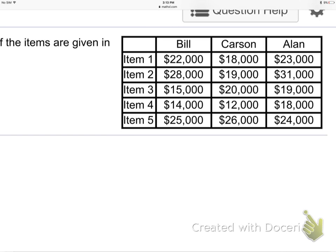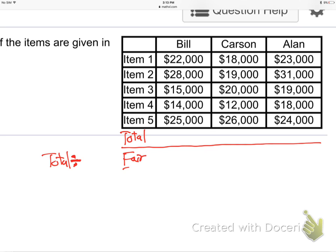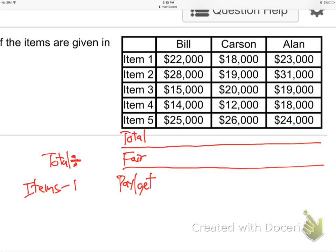You know, the first column will be total. And then there'll be fair, which is total divided by something. I'll let you think on that. And then the pay get, which is items, all the items. People are going to get more than one item in this problem. So you're going to have items minus fair. It's the pay get.